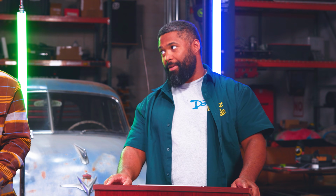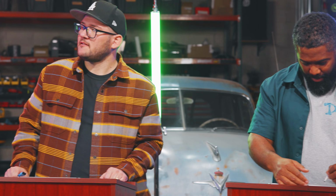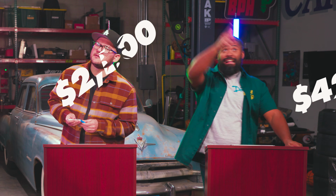So what's the price difference? Do I think a concourse level Z is over 100,000? Is it near 200,000? I'm just gonna shoot at the wind here.